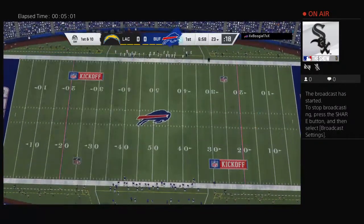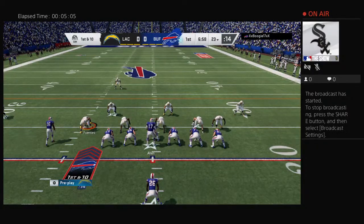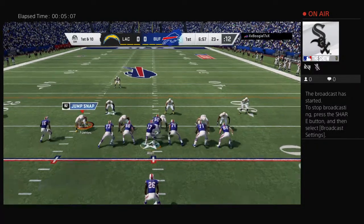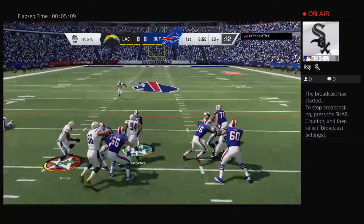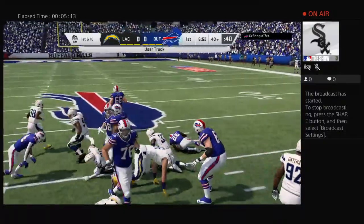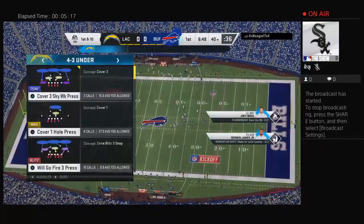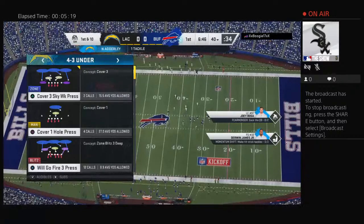Mike 54. Let's go, D. Now the first carry for Devin Singletary. And he takes this up to the 40-yard line before being corralled. It's a pickup of 17 on that one and a Bills first down.